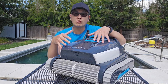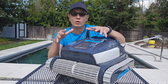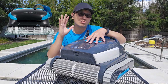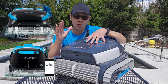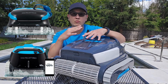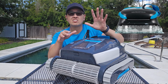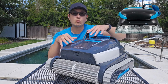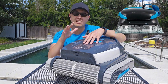So anytime I get a new cleaner, I always compare it to a cleaner that I've used in the past that does really well. In my mind, when I think of this robot and other cleaners, I compare it to the Dolphin Nautilus CC Plus and the Dolphin Nautilus CC Pro. Those are very good cleaners. Both of them are my favorite types of cleaners for their price range. The Nautilus CC Plus is a very good value pool cleaner that does a lot of the work for you in the pool. It is no wonder why it is Dolphin's best-selling pool robot.